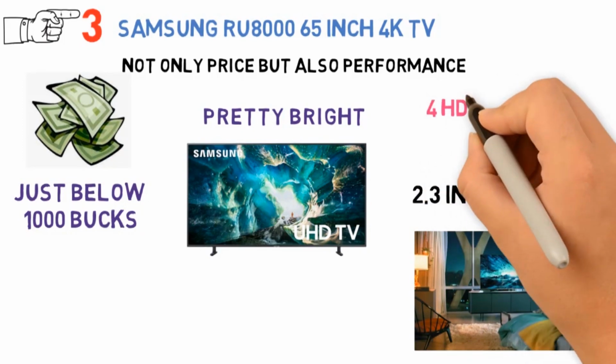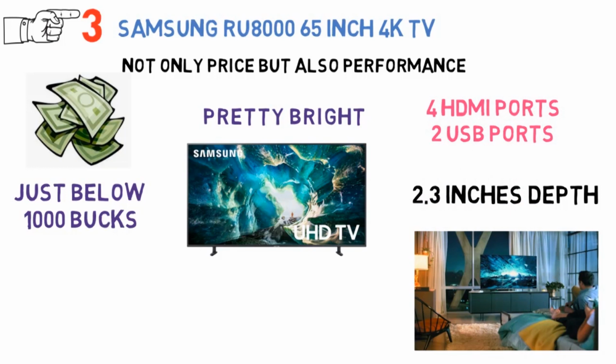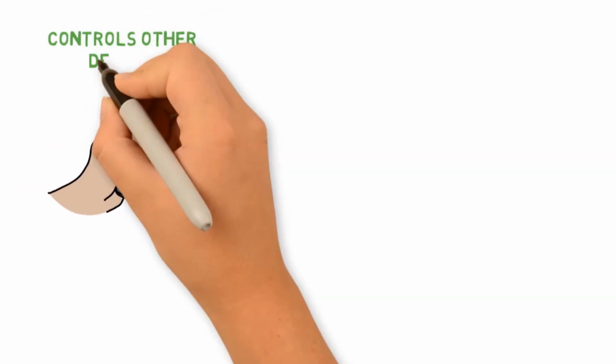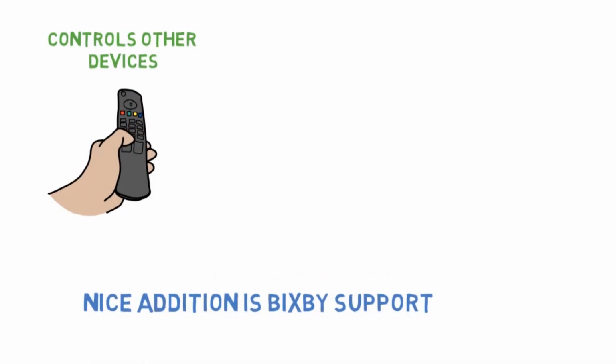For connectivity, you get 4 HDMI ports, 2 USB ports, Ethernet connectivity, and all the other basics that are necessary. Besides, HDMI here supports audio too, in case you're worried about that. The remote control unit of this TV not only controls the TV itself, but all other devices connected to it. A new nice addition is Bixby support. You can control things over voice here.